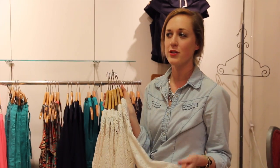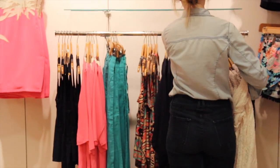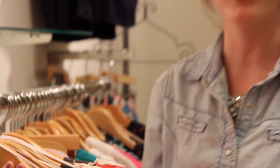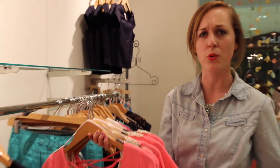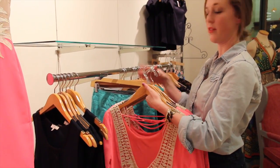Filler colors are very important. They really complete the rack. Filler colors could be cream, white, or black. It's important that all the hangers are facing the right way. It just helps with size ordering. So just make sure you turn everything around and that everything is facing towards the front of the store.